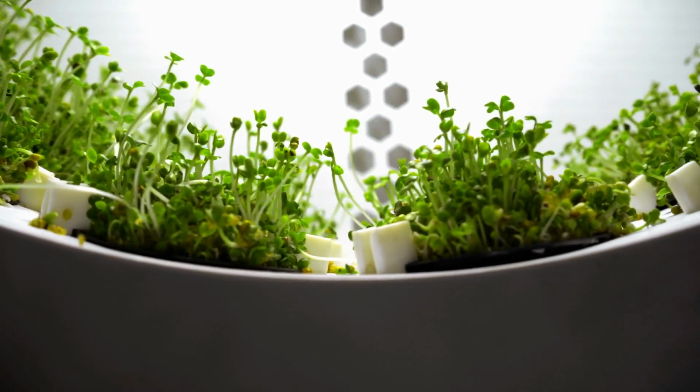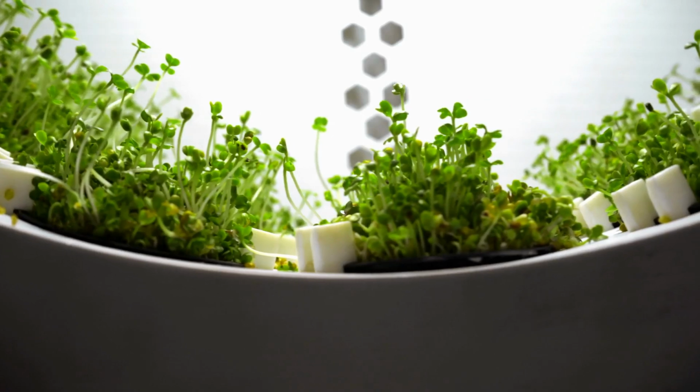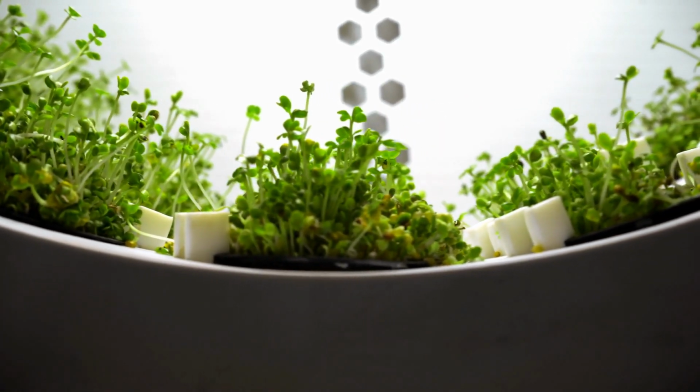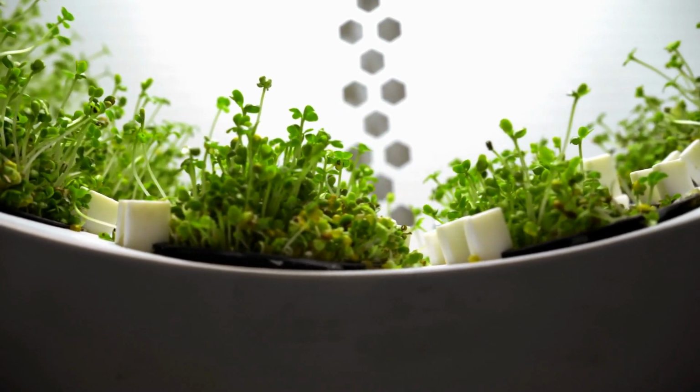Microgreens are easy to grow at home, requiring minimal space and time. They're commonly used to enhance salads, sandwiches, soups, and garnishes with their vibrant colors and distinct flavors.